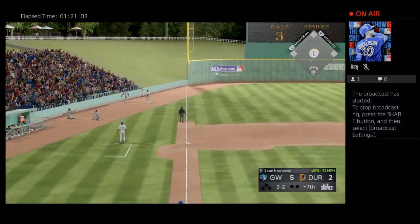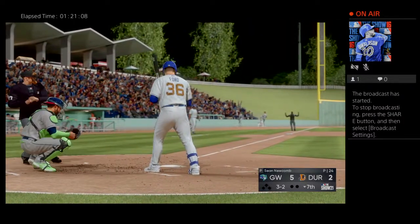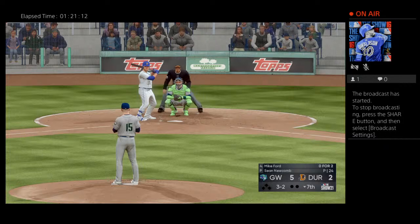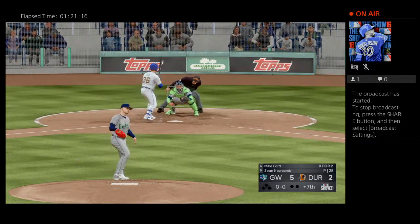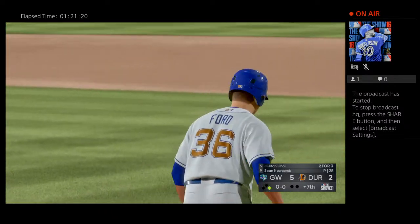Down the left field line and deep. And that will end up a foul ball. And that misses, ball 4. It's a leadoff walk to start the home 7th.